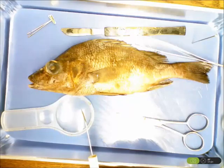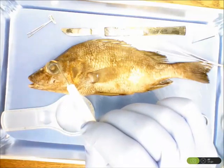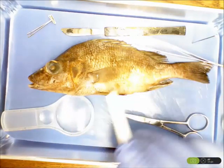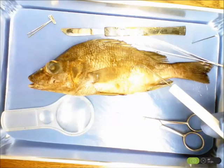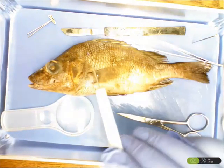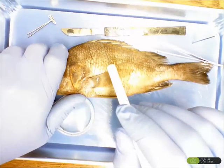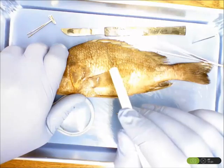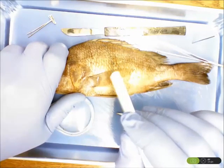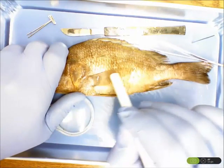Observe the eyes. Eyes are not protected by an eyelid. Observe the lateral line. It is a fragmented line that runs across the body. It is a structure that detects vibrations in the water. It's made up of small canals that contain hair cells. And when those hair cells move, the cells are stimulated and they send nerve impulses to the brain. Right here is the lateral line. So it helps fish to identify things that are happening within the water around them.